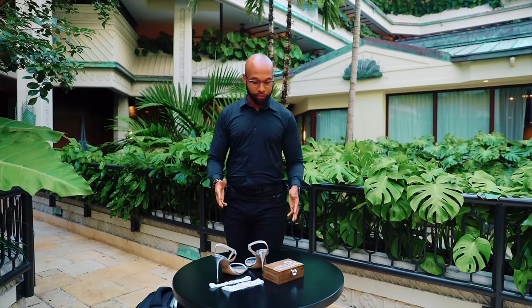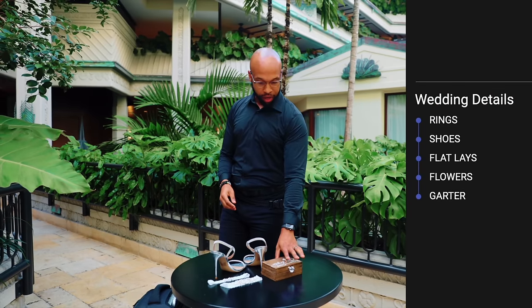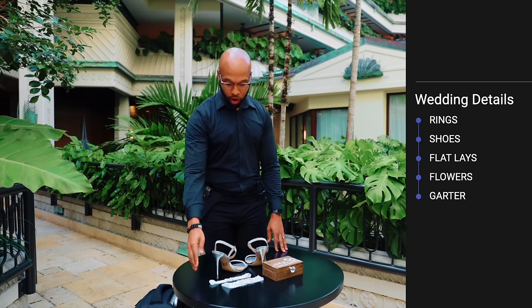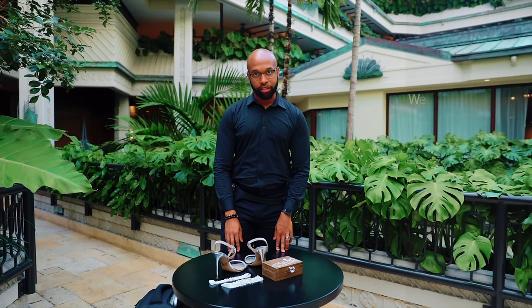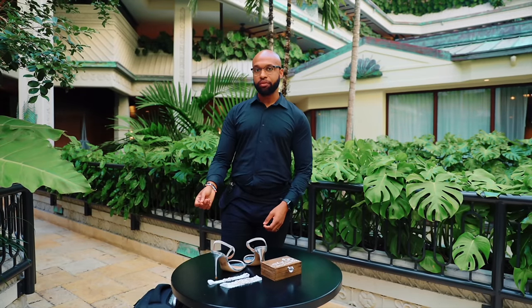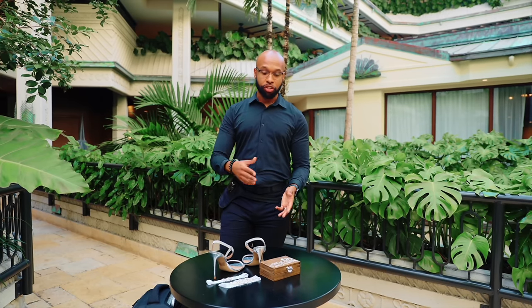So I have a few details here. We have the shoes, we have a nice ring box from the bride. We have their rings, we have her garter. I'm waiting on some stationaries, some invitations from the planner, and also she has some little floral items to add to kind of the flat lay. Once she brings that, I'll shoot the entire set. But in the meantime, I'm gonna shoot everything separately, get some close-up shots, some wide shots, and just work with what I have until they get here.